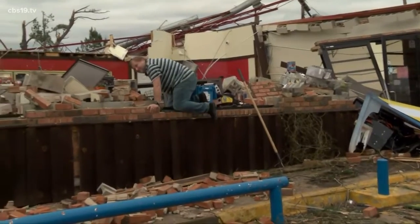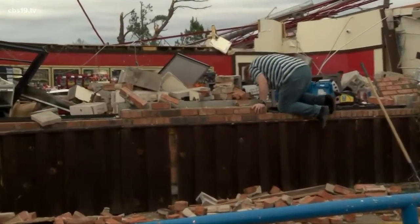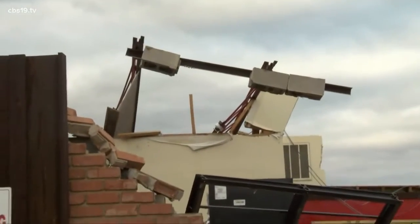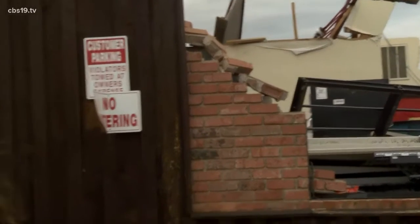This gentleman's climbing over what was once the storefront. The windows are gone. The roof is ripped off. The metal that overlaid the roof completely twisted around. So this storm really did significant damage.